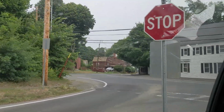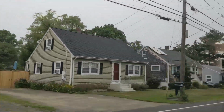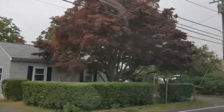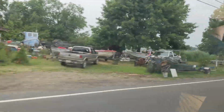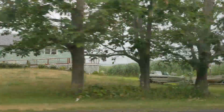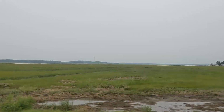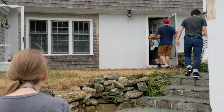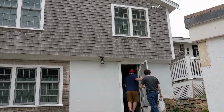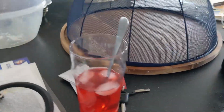So yeah, after we picked up some groceries, we just headed back to the cottage. And apparently one of Max's neighbors flies a Confederate flag, so I'm trying to film it, but just a US flag today, I guess. I don't know. Anyways, just going through. Nice to see those marshes. Yeah, pretty light rain today.